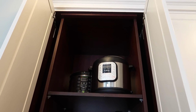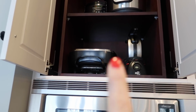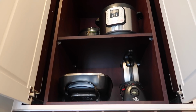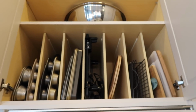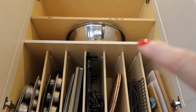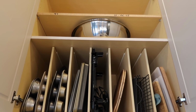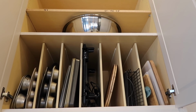So up here I have got my rice cooker, my Instant Pot, my waffle iron, and my skillet. And that is all that I have up there, because honestly that is all that I really use as far as those type items go. And then over here I have all of my pans. Up here I have just a ginormous pan that I batch cook with, and so I keep that up there. I've actually never noticed until right now that this shelf is flipped. I will have to fix that.